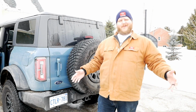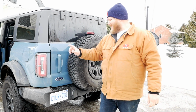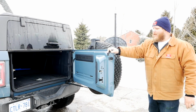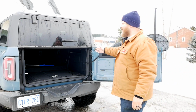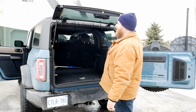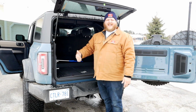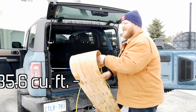Let's talk livability now with this Bronco, and we're going to do one of the most Canadian things we can, go tobogganing with my kids. So let's see how the Bronco works for that. First of all, let's open up the back end. I want to point out this hatch, or this gate, opens up well past 90 degrees, and then the glass flips open quite high too, high enough that I can actually stand under here and not worry about smacking my head. Then when it comes to cargo space, pretty decent amount.